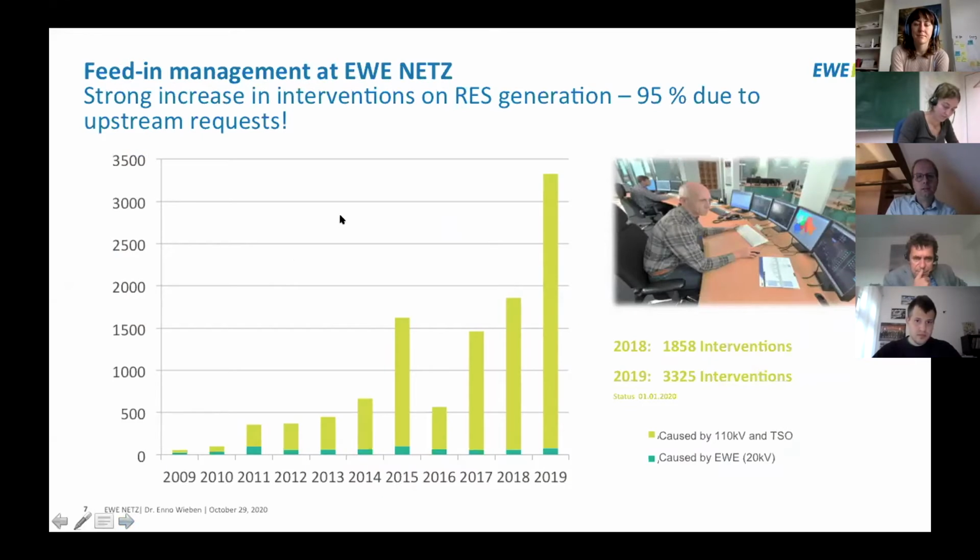And one result of this high installed power in our system is that we have to handle a lot of feed-in management. And here you can see the development over the last 10 years. You can see the number of interventions that our control center has to manage over the years. And you can see that there's a very high rise. In 2009, the number was around about 50 interventions per year. Now we talk about around about 3,400 to 3,500 interventions per year.